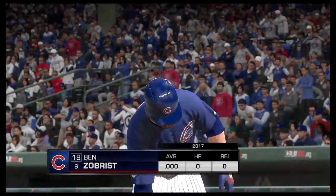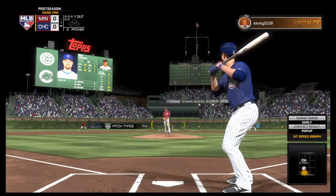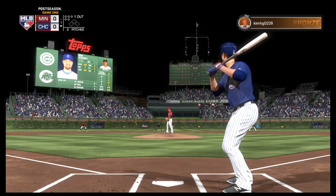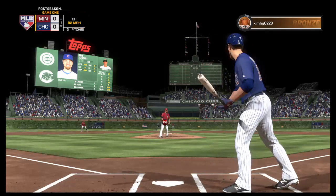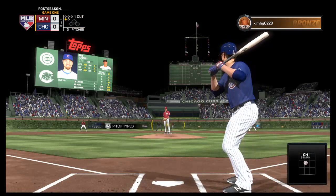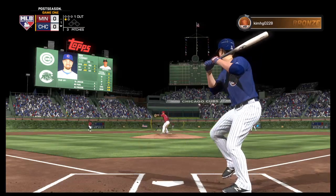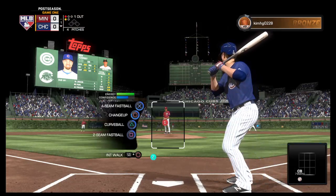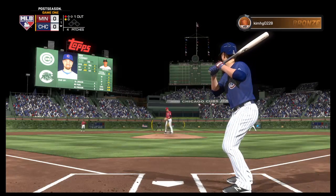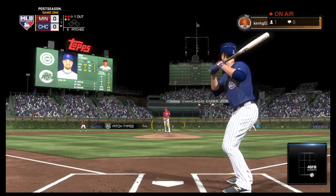Here's Ben Zobrist now. The shortstop, Ben Zobrist. Into the windup and the pitch. And a changeup right down the middle. Oh, that's for sure going to be a pitch he wants back. You're not going to get many balls right in the wheelhouse from a top-level arm like this. And a curveball that started low and broke lower. Ball 1. And that one stayed too low, apparently.